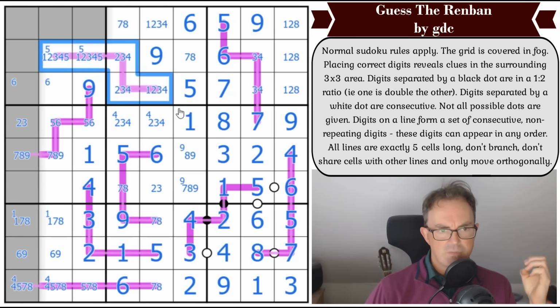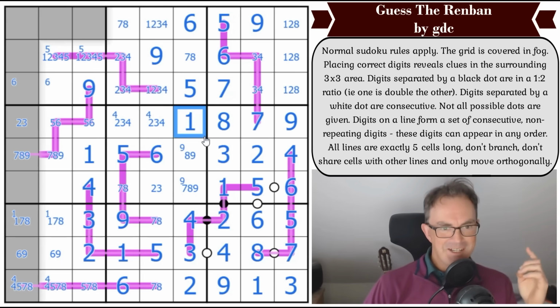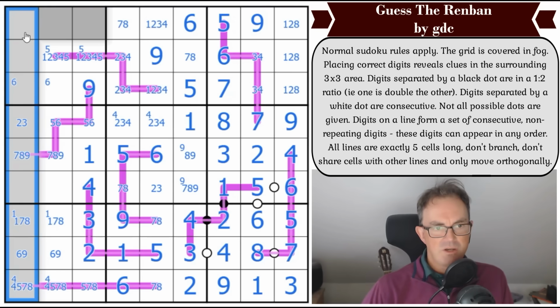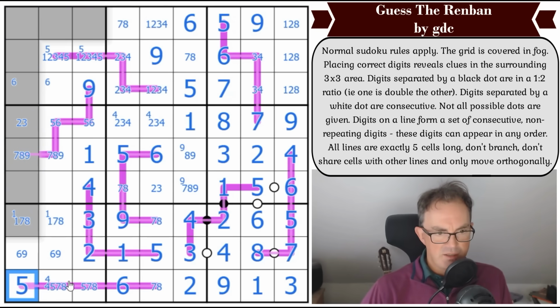Come on, Simon. What's going on now? We could... Okay, there's a 5 in this domino and there's a 5 in this domino. So where's the 5 in column 1? It can't be in any of those 6 cells, so it seems to have to live in the corner down there. That's going to do things. I'm sure it's going to do things. Come on, do things.